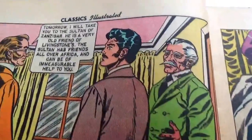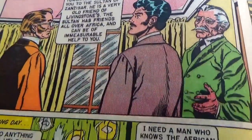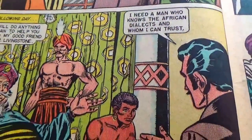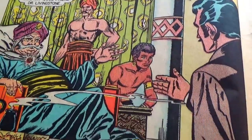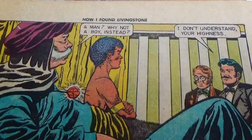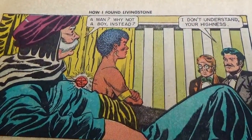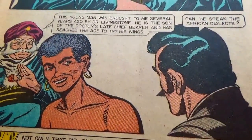Trying to show you so you can see the condition of all the pages, but that you can also pause the video so you can read everything that went on in this, which is really cool because this isn't something you can gain back. This is 1954.